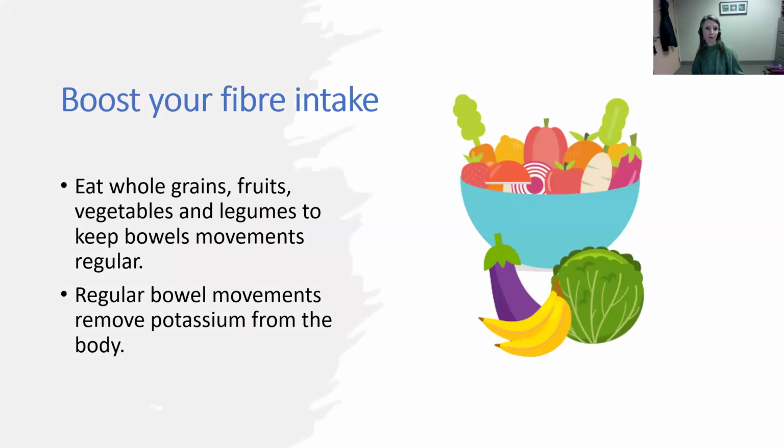And when you're choosing fresh fruits and vegetables and whole grains and legumes, this is also increasing your fiber intake. And fiber intake is going to help keep your bowels regular. And regular bowel movements are going to help remove that potassium from your body.